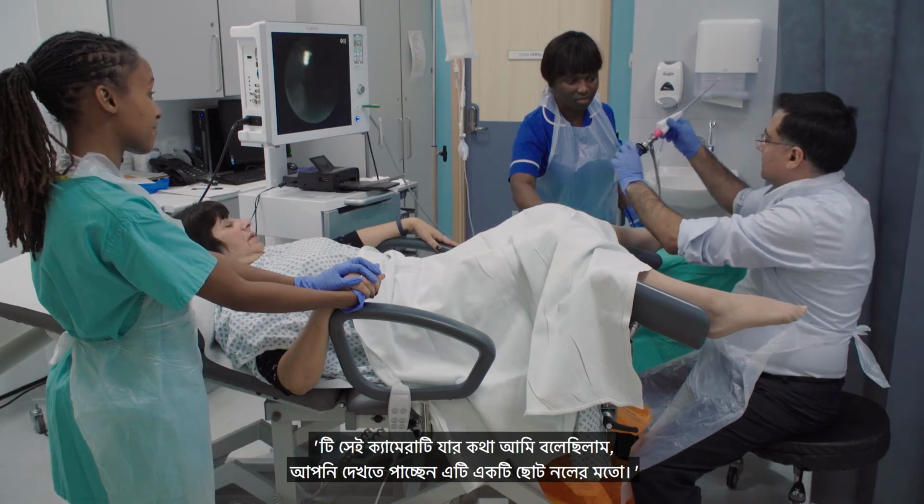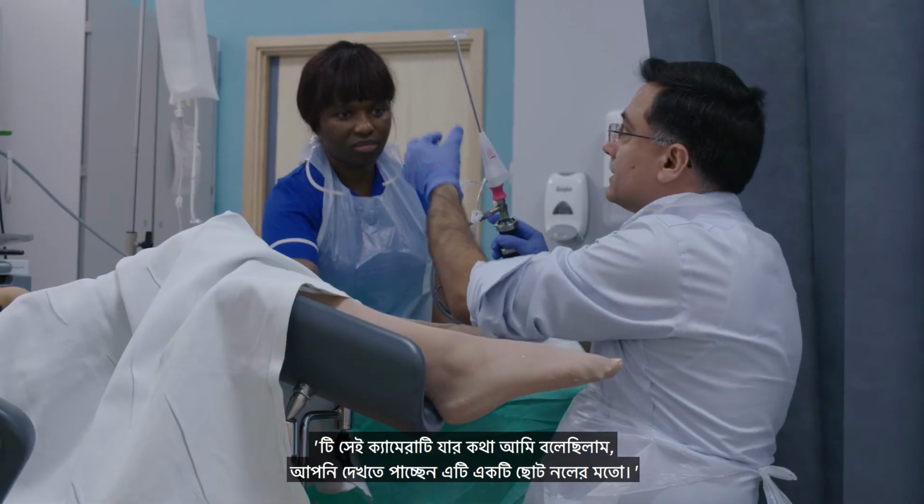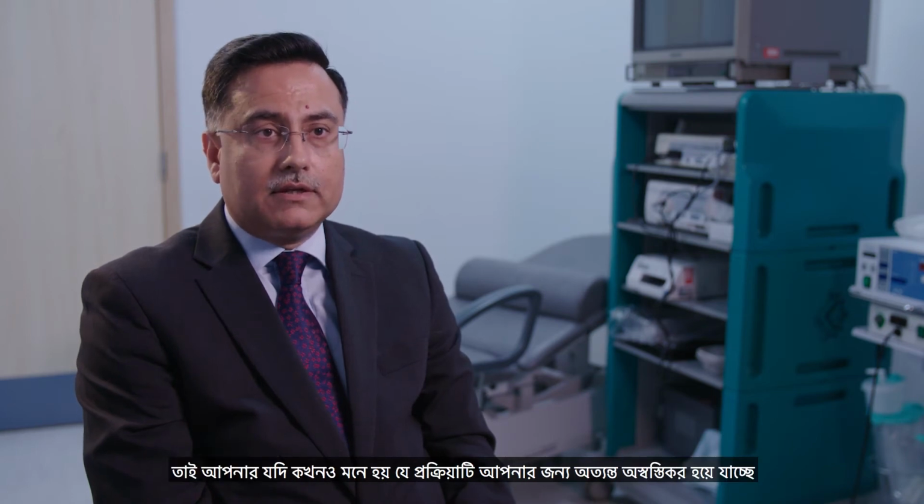That's the camera that I was talking about. You can see it's like a small tube. You will be in control throughout the procedure. So if you feel at any stage that the procedure is getting too uncomfortable for you, we can book you for the same procedure to be done under general anesthetic on a different day.